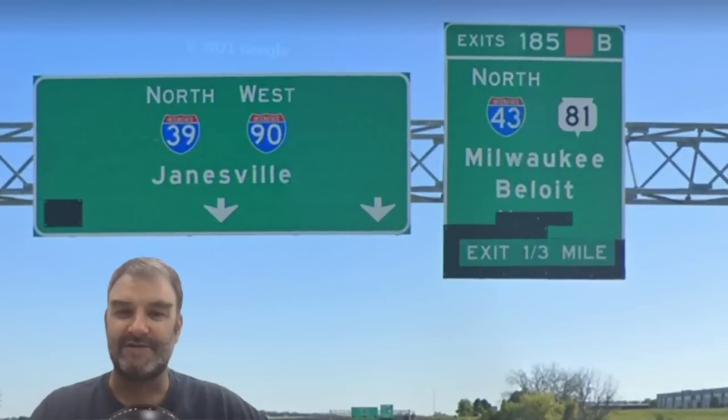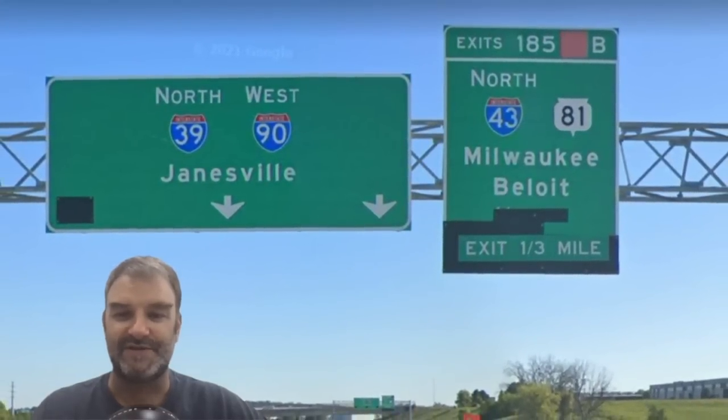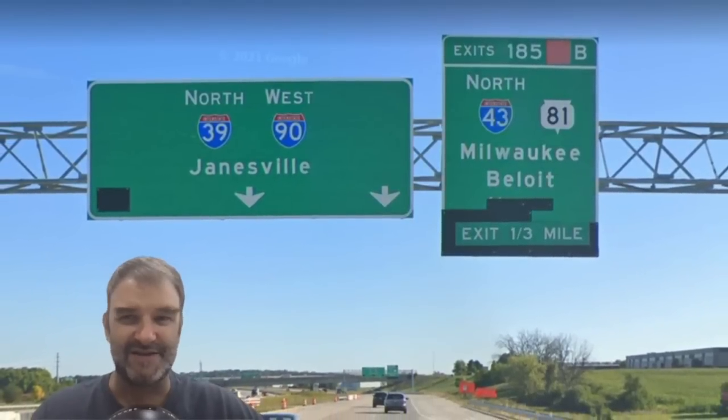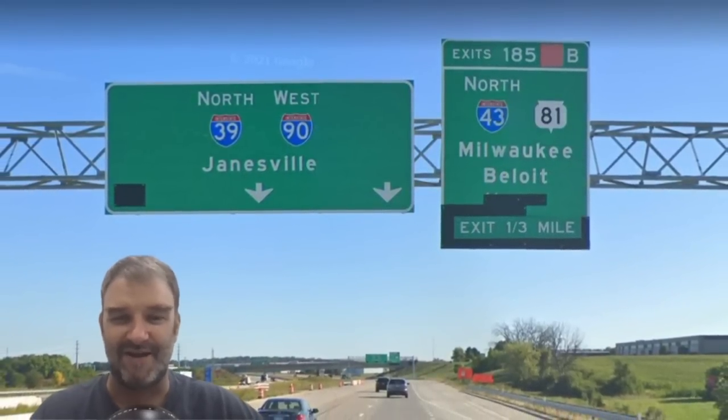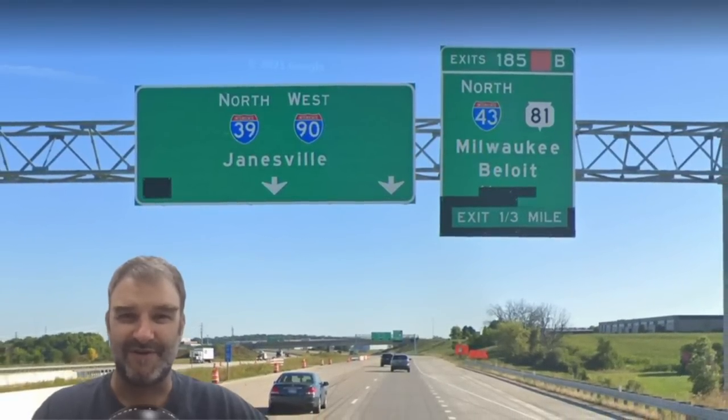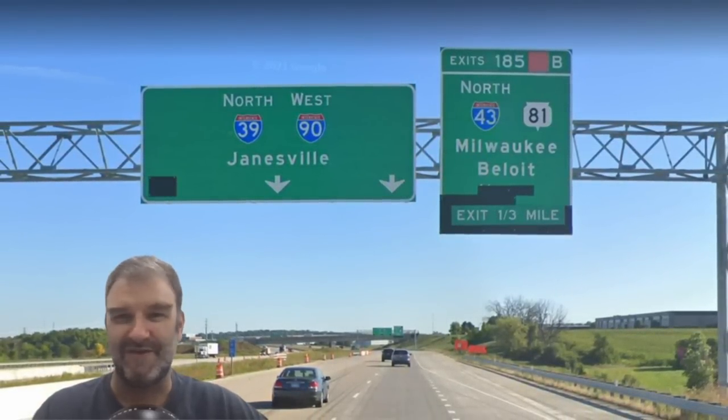Gotta say though, Wisconsin lost a lot of points on their new signage for Janesville. I feel like this is a really bad idea. They don't need something between Beloit and Madison. It's not a very big distance, and from the border to Janesville is something like 12 miles. So no need for that at all.